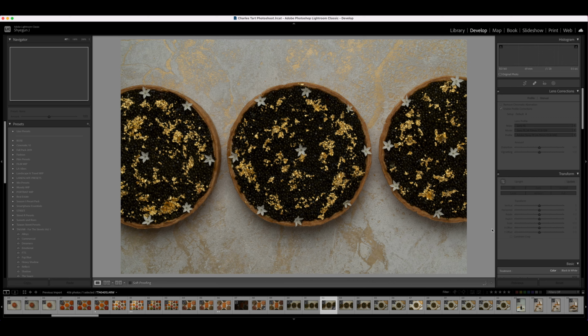So now, with all the mood boards, shot lists, and gear organized, it was now time to shoot. And the game plan for the shoot day was to first start with all the overhead shots and then move into different angles and the detail shots later in the day.